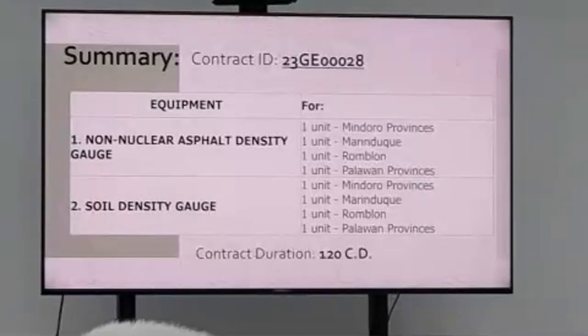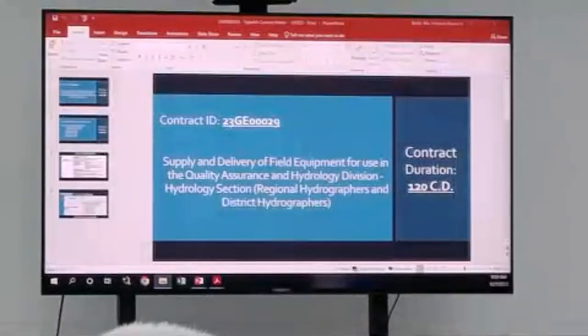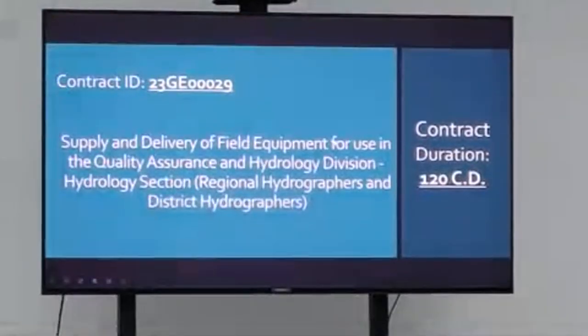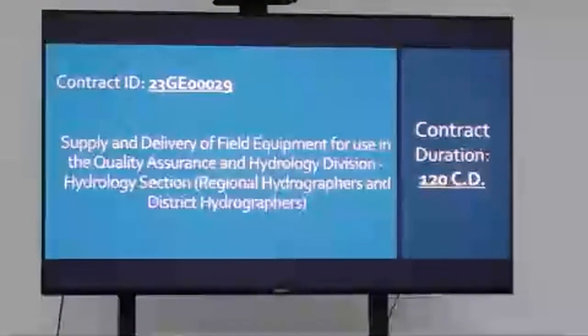So yung next po natin na contract ID is 23GE00029. Supply and delivery of field equipment for use in the quality assurance and hydrology division, hydrology section, regional hydrographers and district hydrographers. Yung contract duration po natin for this one is 120 calendar days.